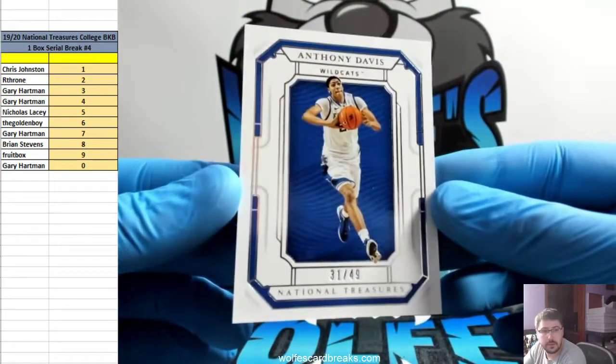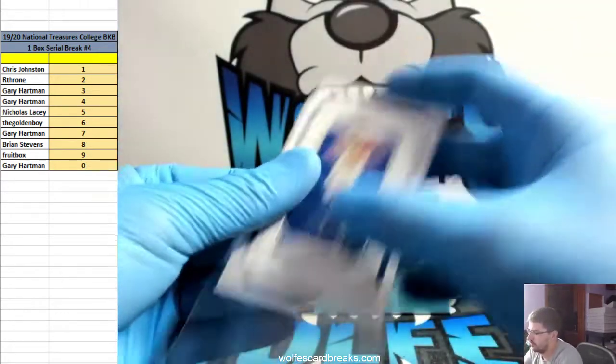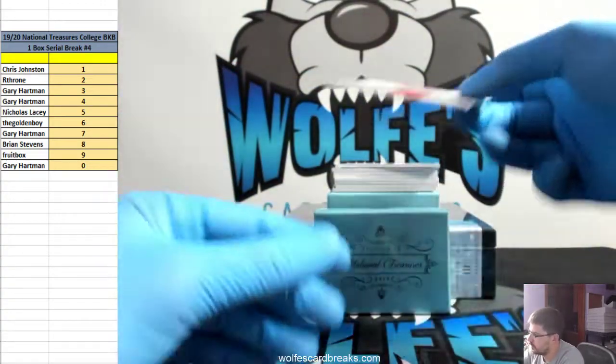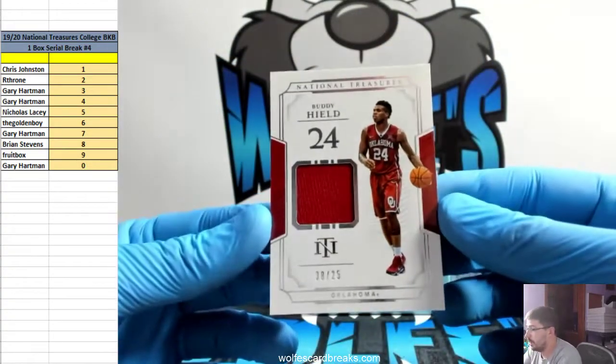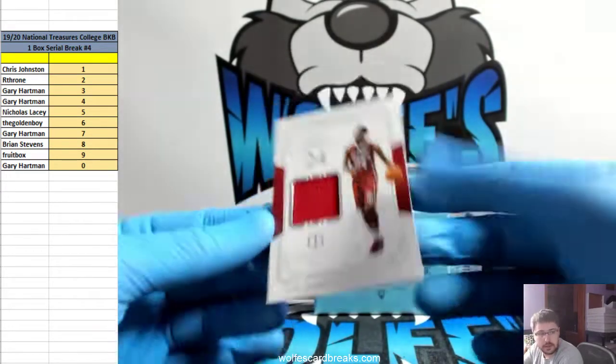Something. Anthony Davis, 31 out of 49, one spot, base. Ooh, that's a nice one. Buddy Hield, 8 out of 25, 8 spot jersey.